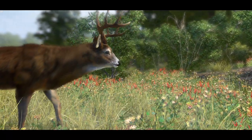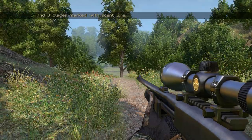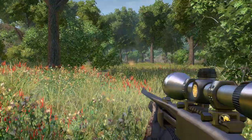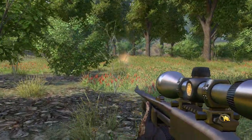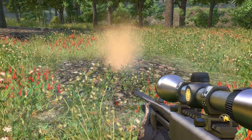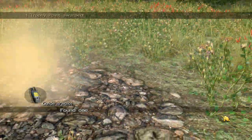Yeah, that is a beautiful looking buck. I am very impressed with the way they look. I don't remember them looking this good. Okay, there's one of the scent lures right there. Now, if I remember right, we just have to walk up to them and press E on them or something, and then after we've collected them all, I think the animal should come in. Found one. Yep, there we go.